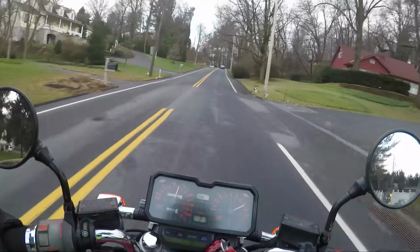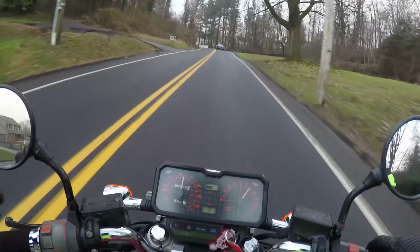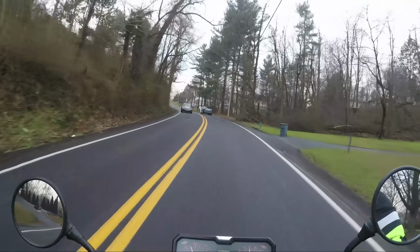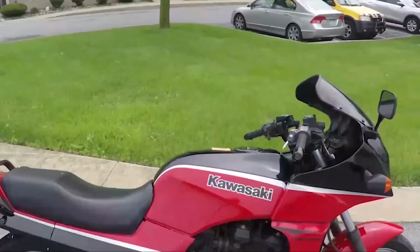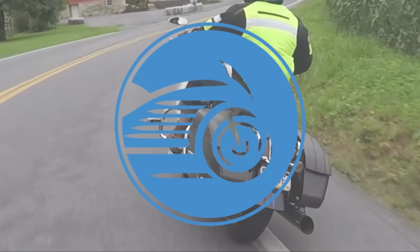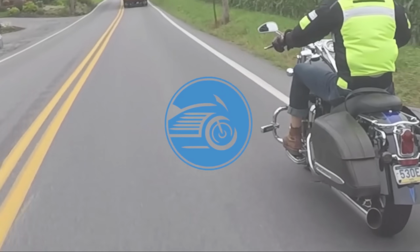I almost, can you believe that? A little bike like this does the quarter mile in 12.5. Test driving everything and anything with two wheels to help you find your next bike. I'm Sean Kerr, and this is SRK Cycles.